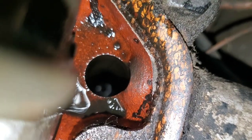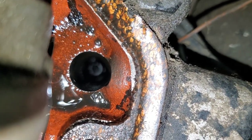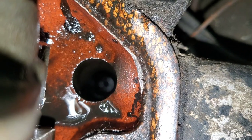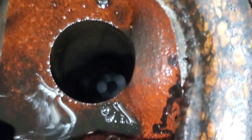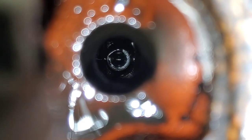We're going to look down in there and make sure we don't see anything bad. Because I thought at first, well, maybe the cam wiped or something for some reason. But then I thought, kind of unlikely. You guys can't really see it there real good. It doesn't want to focus in on that. There we go. The lifter, it doesn't look bad. It's got oil in it.